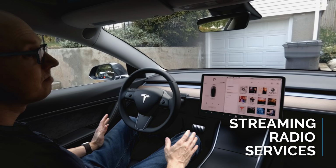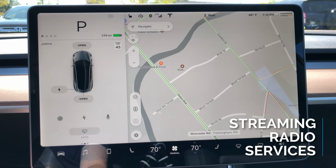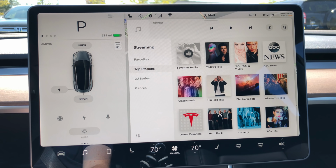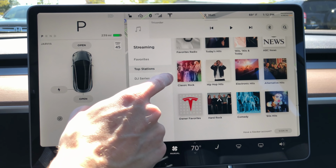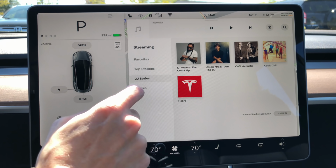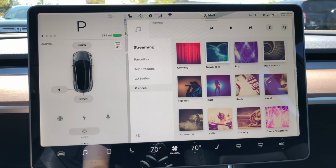Streaming radio services, like Slacker radio, kind of suck. There's no way around it. Some of the streaming sources have very limited bandwidth, and because of the great sound system, it's pretty obvious because you can hear all the audio compression from the stream. It's a real shame, and from what I understand, you can get better bit rates from Slacker if you have a paid subscription, but as it is, out of the box, it's lackluster.